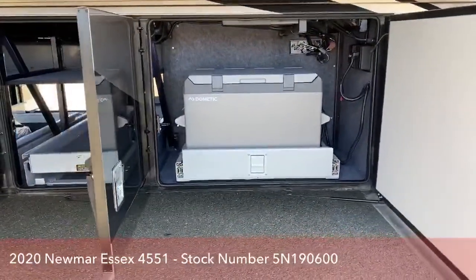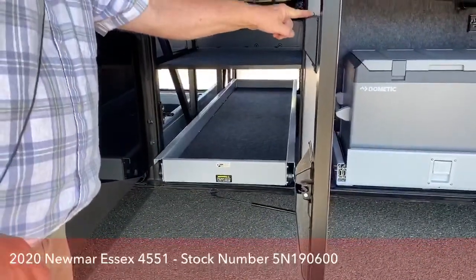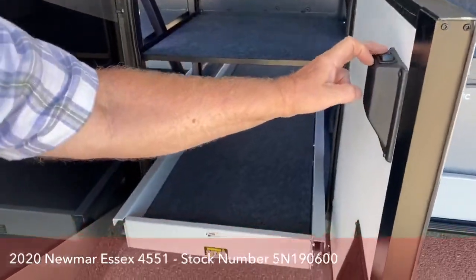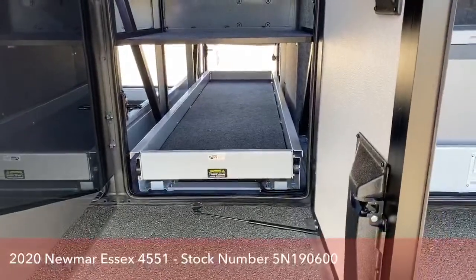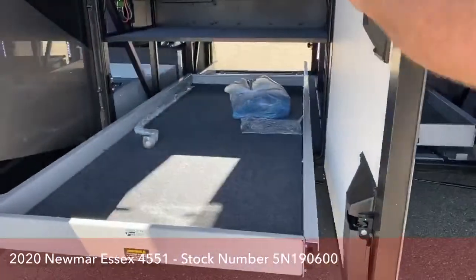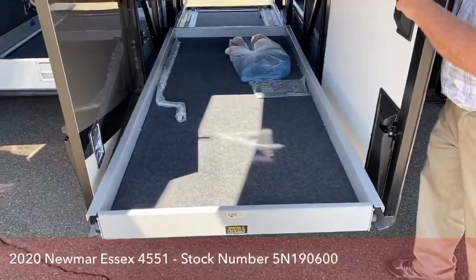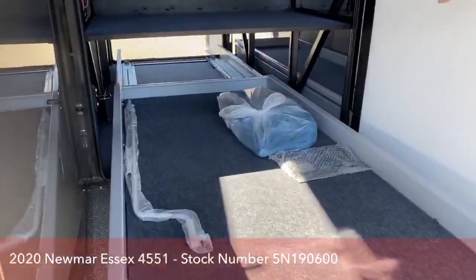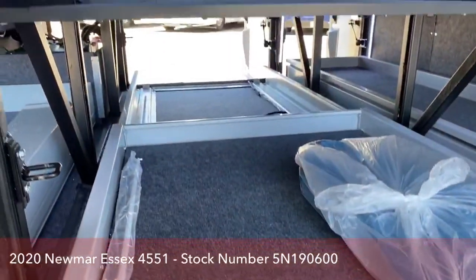Let's move around here. We have three compartments with slide-out trays. This one, and I'm not going to run it out all the way, is a little bit narrower than the one we have in the second compartment. And I will run this one out all the way just to show you. So when you have things in the middle of the coach stored, they're hard to access. You can pull them out and get to them quite easily.